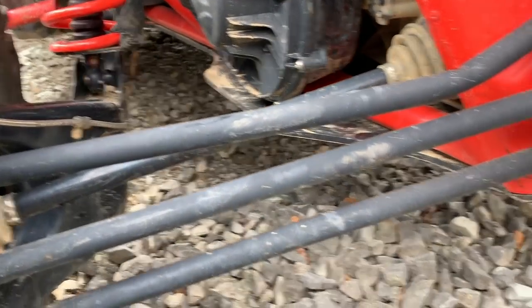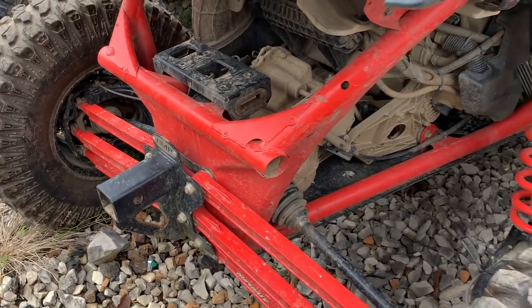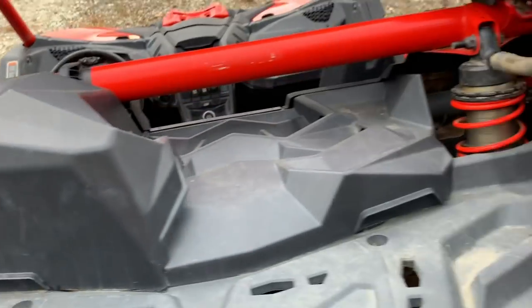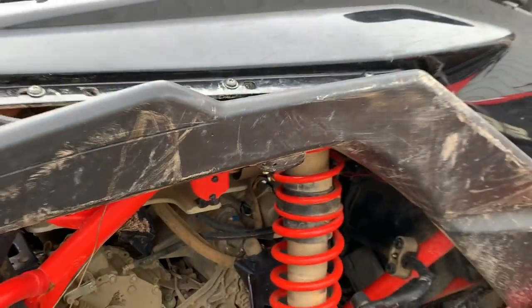See, I mean, just compare the stock suspension. The frame still looks really nice. These are the Super ATV control arms. Just look at that, comparing the two. This one right here has way more beef. Yeah, I guess these shocks are all stock on the Can-Ams, but that is pretty sick. I'm definitely gonna keep an eye out.